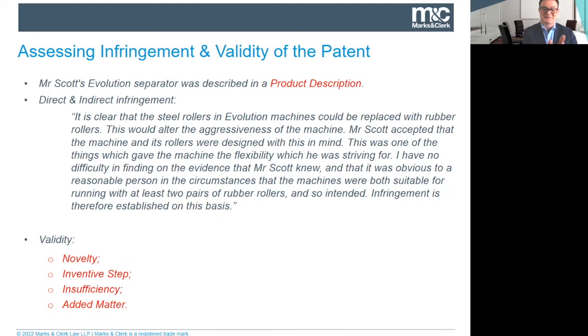Another ground of validity that was considered in this case is insufficiency. This is where the court is testing whether the invention that you're claiming has been disclosed clearly enough for the skilled addressee to put it into practice. In this case, it was held that it was.